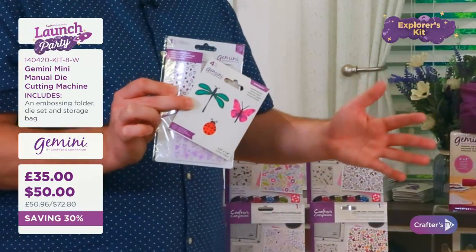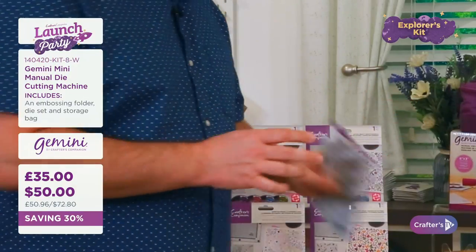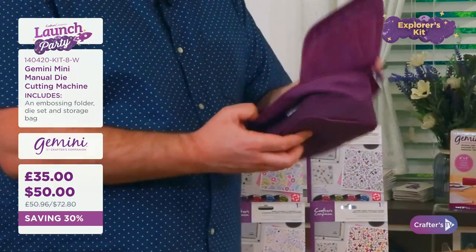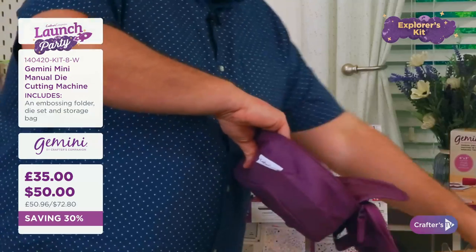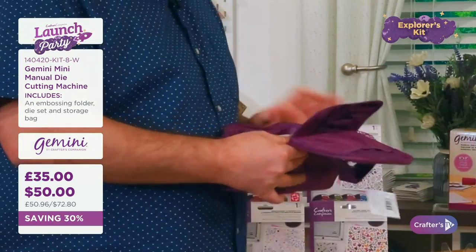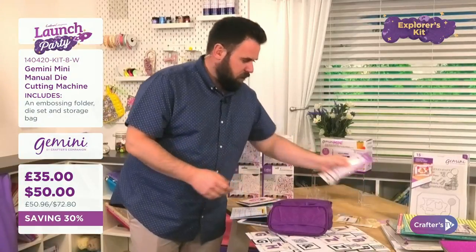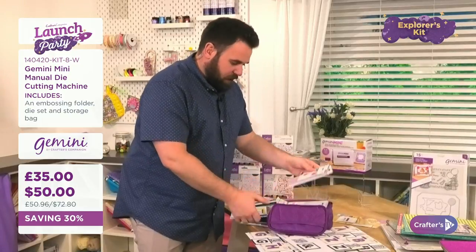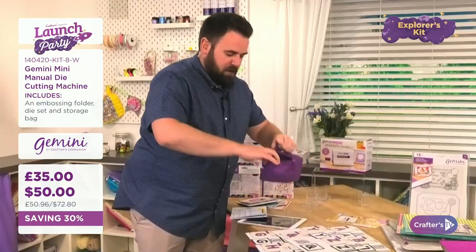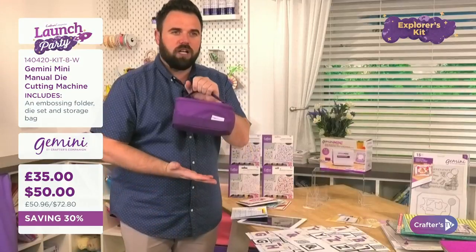So we're way over £35 worth of value, or $50 worth of value now. But we still make it even better, because we're then going to give you the Gemini Mini bag included, a little carry case for you. And this is great, because in here you can put your machine itself. Let's pop it all in. It's not like me to be tidy usually, but let's have a go. We can put our little shim and our folders in there. In fact, we can even get our embossing folder and our dies in there. So you're going to be able to craft absolutely anywhere that you want to go.